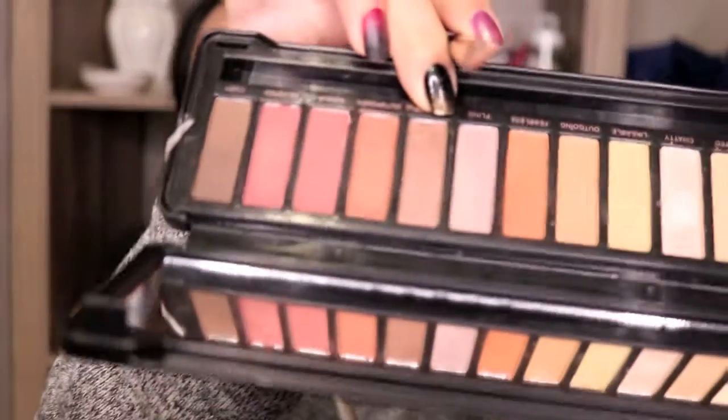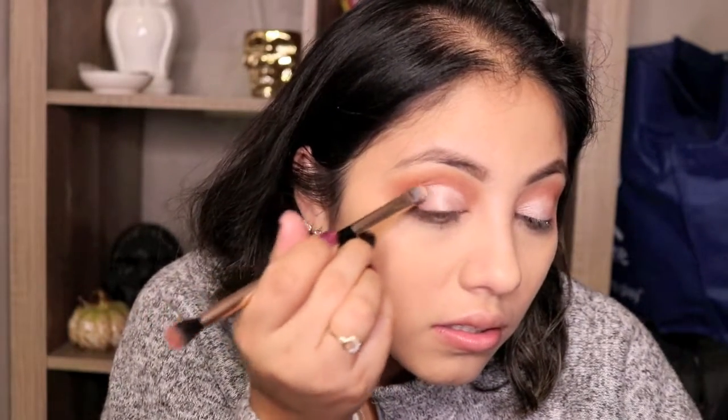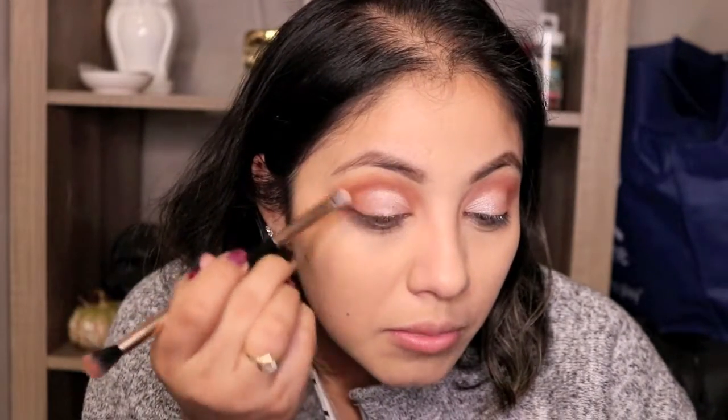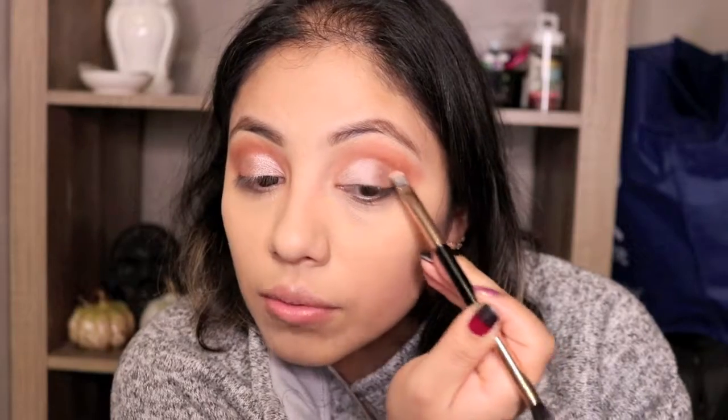Now I'm going to go ahead and go in with Thoughtful, which is also a shimmer. And I'm going to go with that on the outer end. And this time I'm not putting anything on. But there's a lot of fallout on my face. And I'm just kind of adding this here at the ends. Could you see that? That's my technique right there. Okay, I'm going to wet it. We're going to try this other side. Okay, there's definitely less fallout when you wet them.